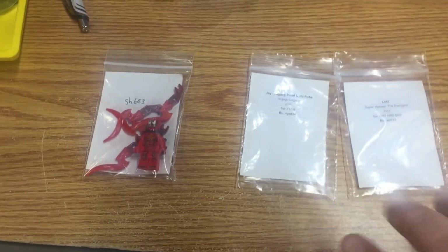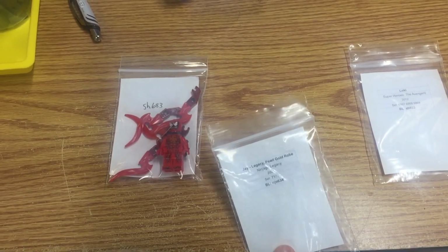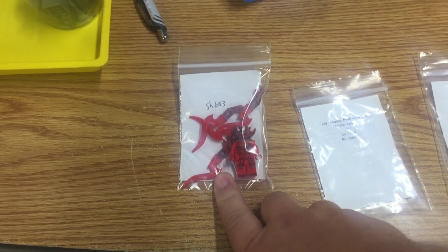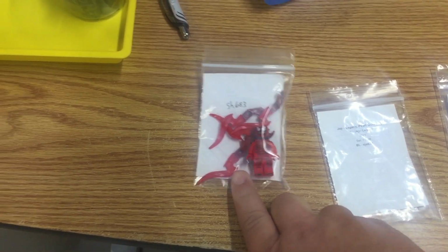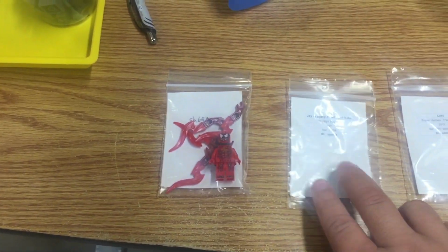All right, so let's get these. All 3 of these should be able to be relisted. So the next one, we just need to rebuild them. So I rebuilt the Carnage, put them in the bag. The extra one I put into the drawer. I'm only going to keep one minifigure in a bag.